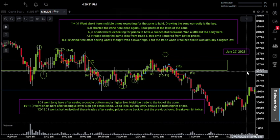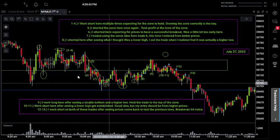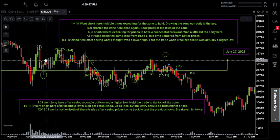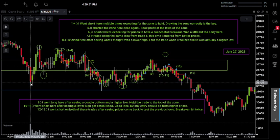First and foremost, let's talk about all of our important levels that we have on the chart today. We have yesterday's closing price, represented by this blue line right here at 35,693. And then we have one zone that we drew from the pre-market, and that played an important role today also. So let's get into today's analysis and see what happened.